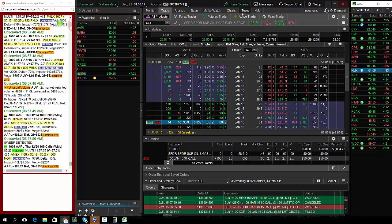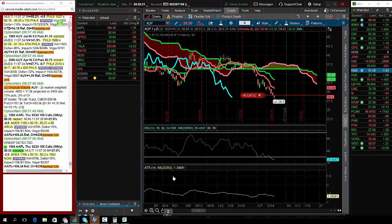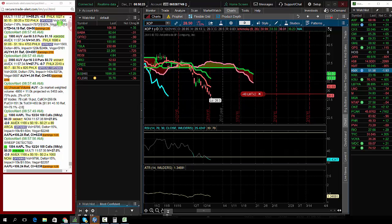We saw some XOP calls being bought, guys. I'm letting you know right now this is very counter trend, but the order is too big. I cannot say no to this trade. If we look here on the daily chart, we see this downtrend. I think oil could be bottoming out and snap back really, really quickly.